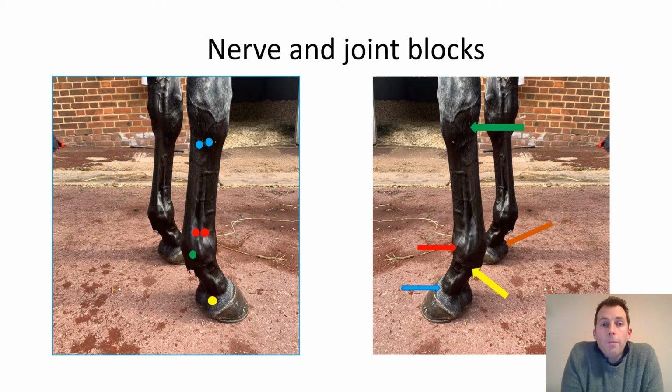So once we've identified a consistent lameness, we will then seek to localise it. If there's a particularly swollen or painful looking joint, then we may jump straight to joint blocking that joint, in an attempt to shortcut the lameness process and get a quick answer as to whether that is the painful region or not. More commonly, the indications of pain and swelling are more subtle, and we would go down the route of nerve blocks.